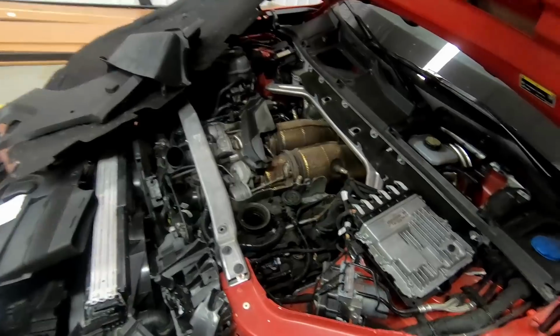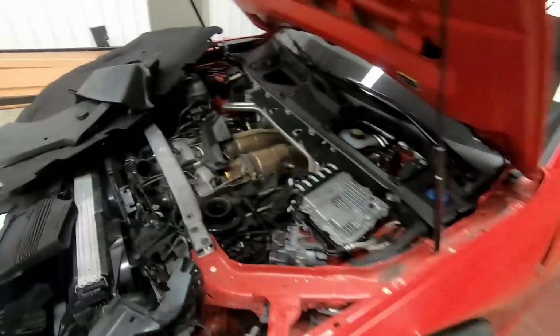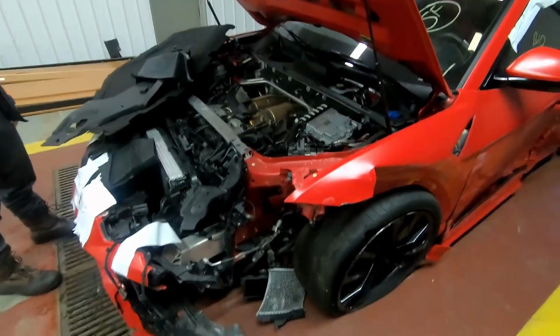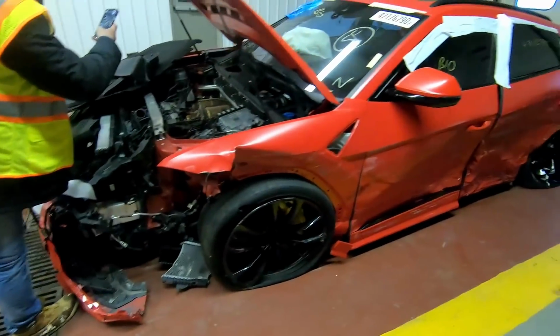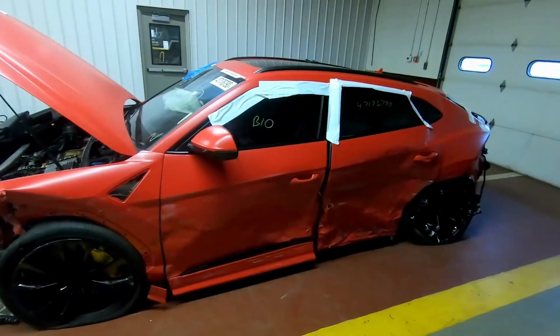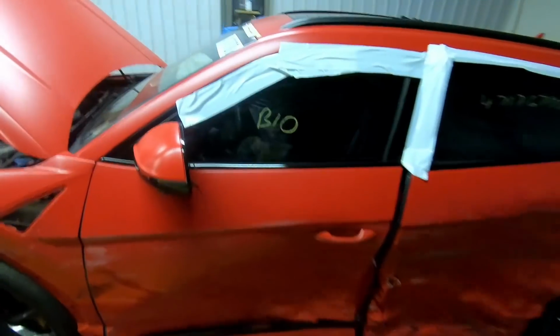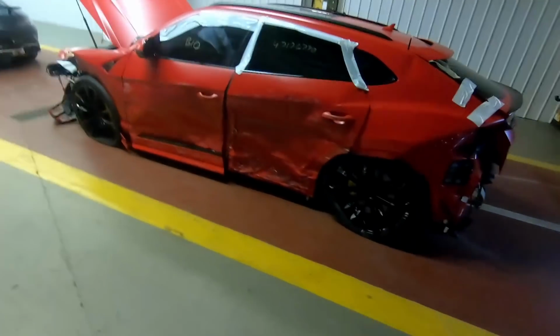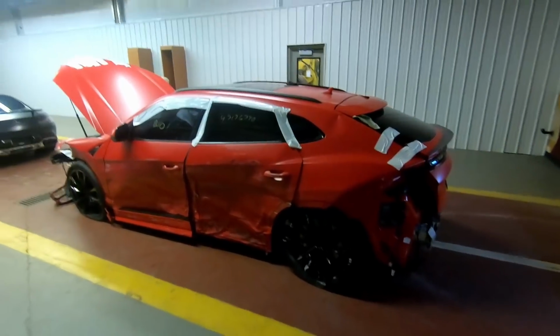Disappointed. Yo, how much do you think those cats are worth? No idea. I know people on Craigslist pay crazy amount for like a Volkswagen cat. Wow. Yeah, I'm not even gonna look inside this one because it's biohazard. I don't want AIDS or coronavirus. But yeah, the blue one looks like a brand new car compared to the condition of this red one.